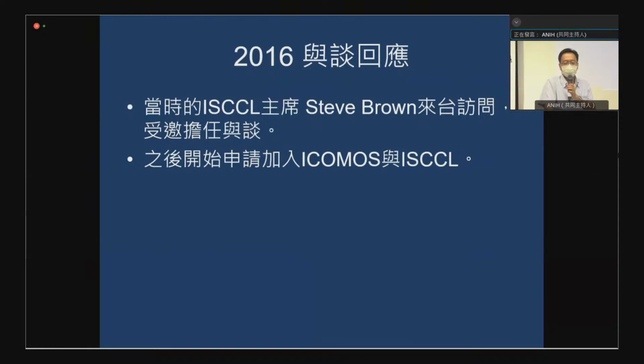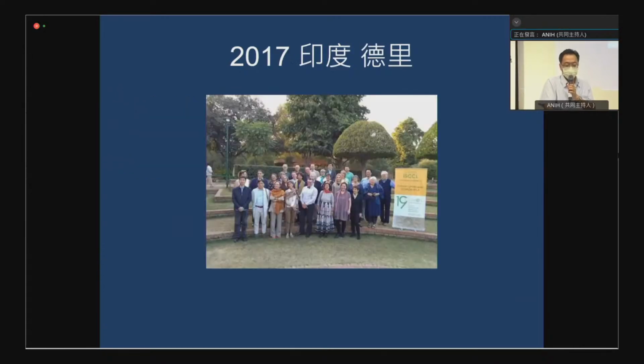Another example was in 2016. At that time, the chair of ISCCL, Mr. Steve Brown, visited Taiwan. I got to have a conversation with Chair Brown. We discussed different possibilities for Taiwan to apply in joining ICOMOS and ISCCL. Later on in 2017, in Delhi, India, I took part in the annual meeting.